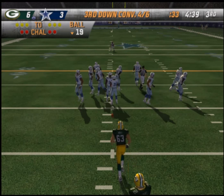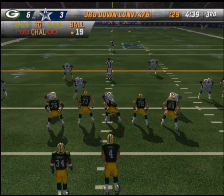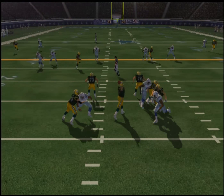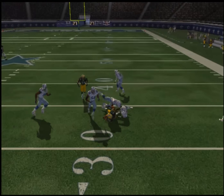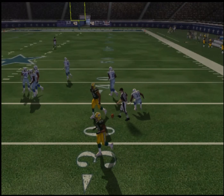Third and 11. Ball on the 19-yard line. Barr scans the defense from the gun. Under pressure with the throw. He hits his receiver. William comes up to make the play at the 36-yard line.